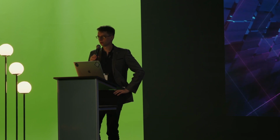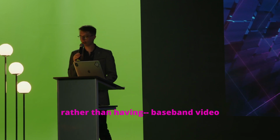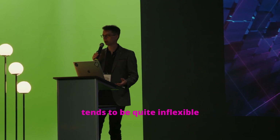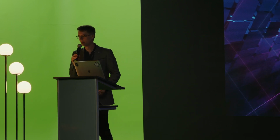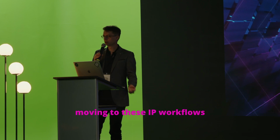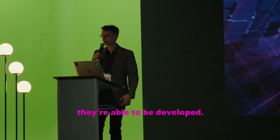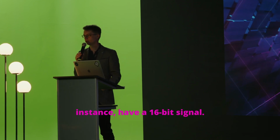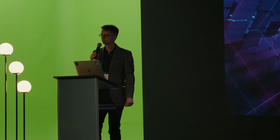Exactly. Baseband video tends to be quite inflexible in terms of the pixel formats that are supported or color bit depth. So that's certainly an advantage of moving to these IP workflows, that the protocols are much more flexible. They're able to be developed, and you could, for instance, have a 16-bit signal. That would be amazing. Okay, thanks.